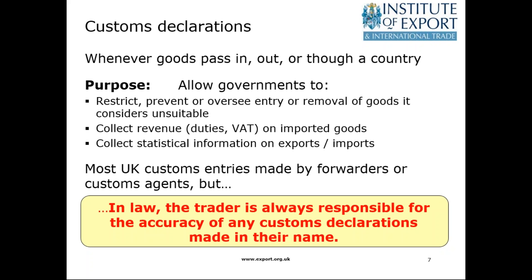or carriers, and that's true. Most customs entries which are made in the United Kingdom are made by customs brokers or forwarders on behalf of the trader, the exporter and importer. But it's very important to realise that even if an entry is being made in your name by somebody that you're employing as a professional, any customs declaration that's done in your name as an exporter and importer, you are responsible for the information and the accuracy of the content that's contained on that customs declaration. So there is a legal obligation on you to understand what's being declared in your name and actually to make sure that the information is correct and valid.